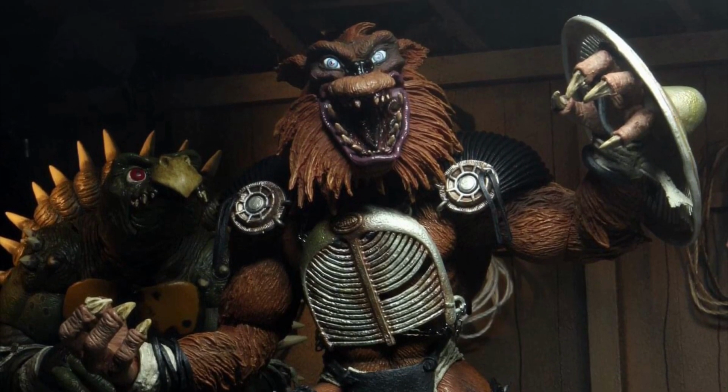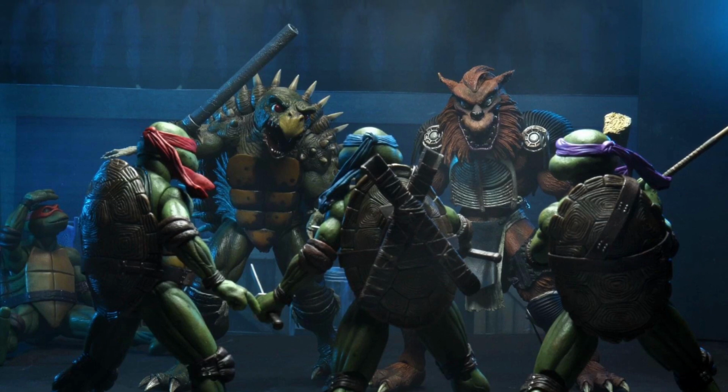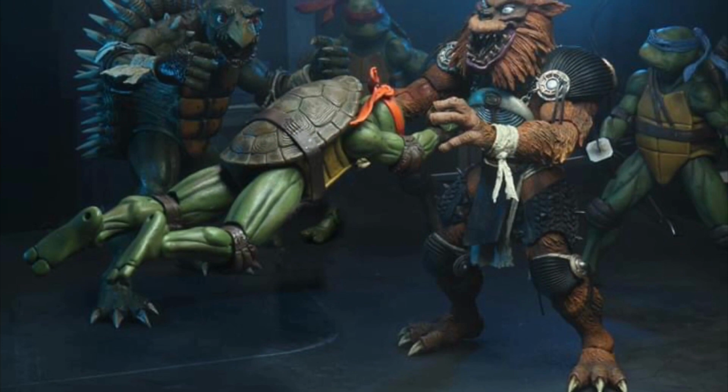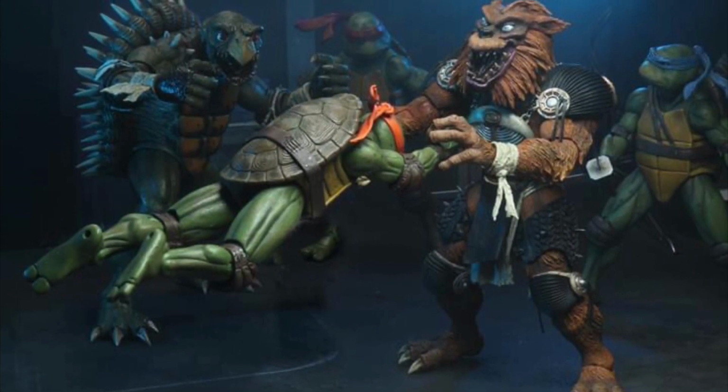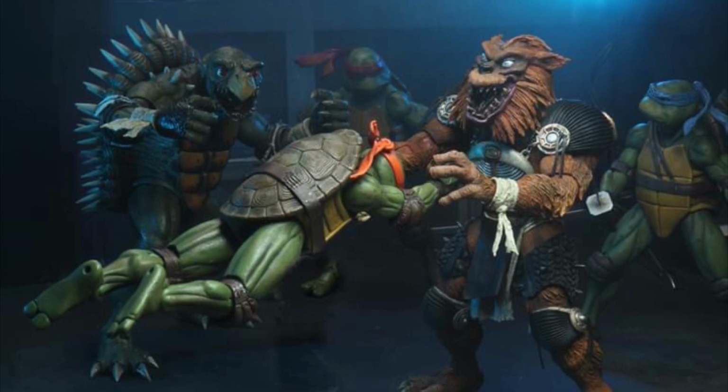But these things look massive. They're $70, which isn't too bad for two big figures. It's not a bad price, man. And I definitely had to pre-order these for myself. Luckily, it was very easy to pre-order when they first went up for pre-order.